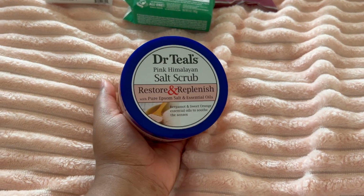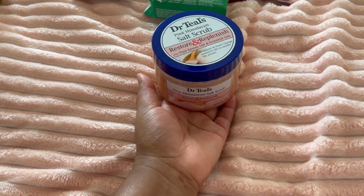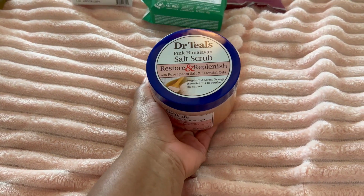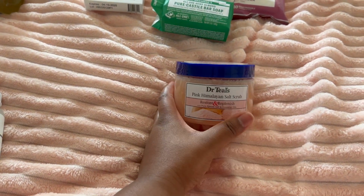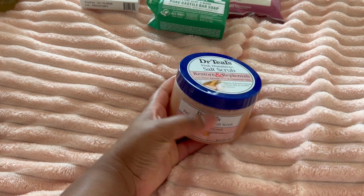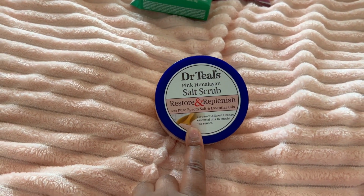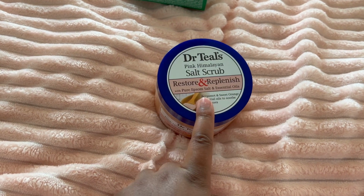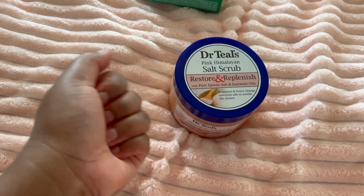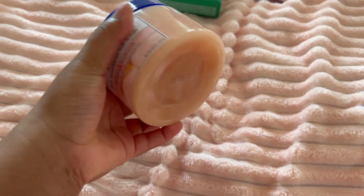Next, I have my Dr. Teal's pink scrub. I love this scrub. I use this scrub to exfoliate my body. I use this or the Dove polish. Love it, love it, love it. 10 out of 10. I wouldn't recommend soaking in a tub with it or anything like that, but if you're gonna do it in the shower and get one of those exfoliating towels, it feels so good.